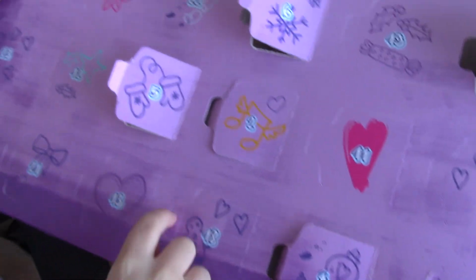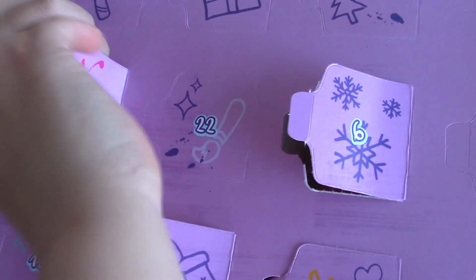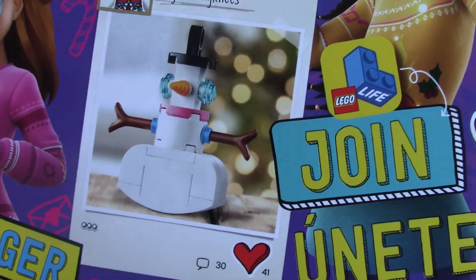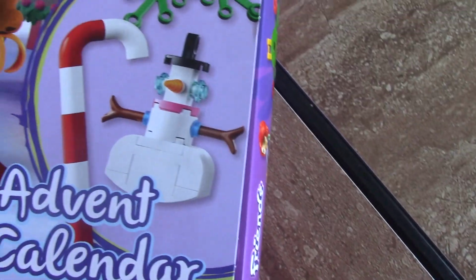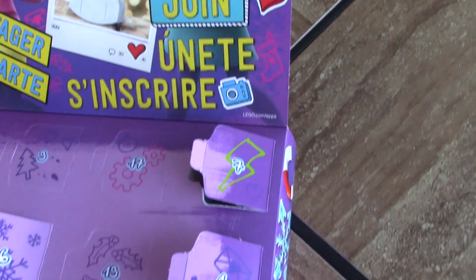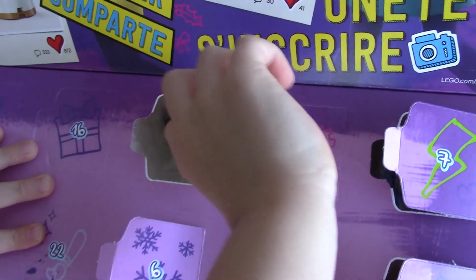Number eight. Where is number eight? I think it's right here. Right in the middle. It's a snowman. There's a snowman right there. Look at this. And on the cover, too. Okay, well, let's open number nine. Eight, nine. Oh, you are good. Did you find number nine? Oh, there it goes. Okay.